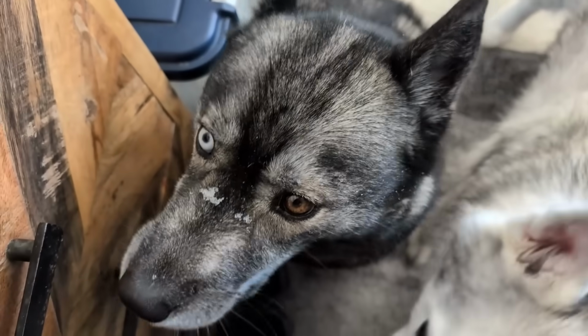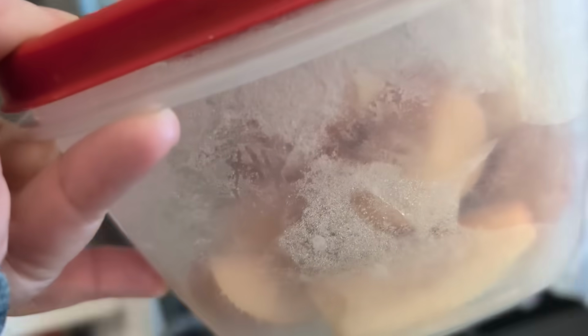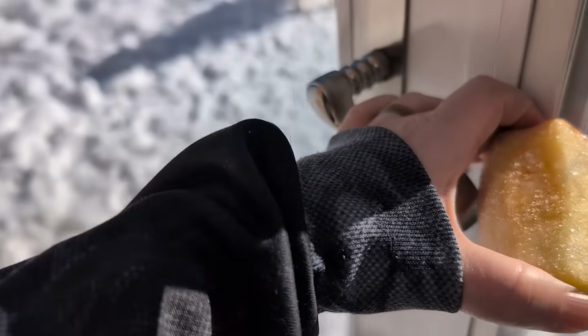And does anybody else know what time it is? Real quick, before it happens, leave it in the comments below. You can see here, I go to the freezer, I pull out the box, I pull out the frozen apple. That is what Kira is waiting for. And I go back and I give Kira her frozen apple.